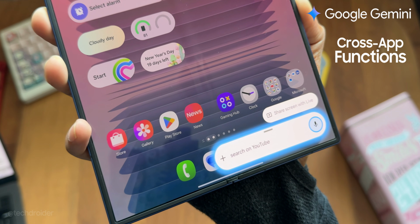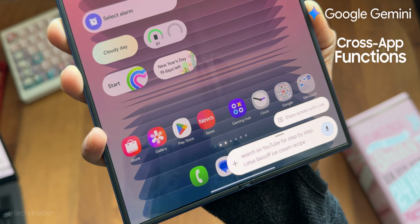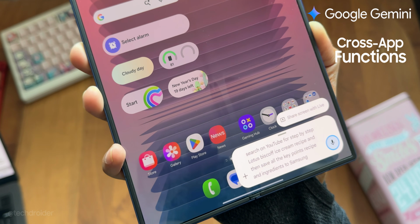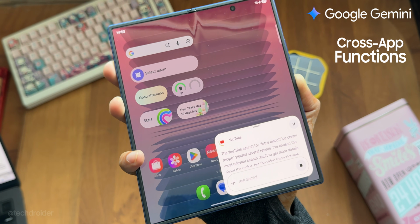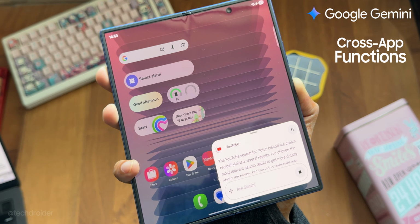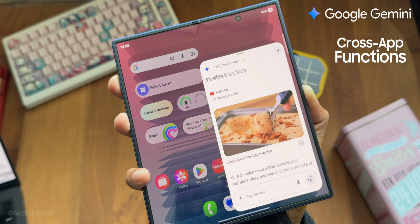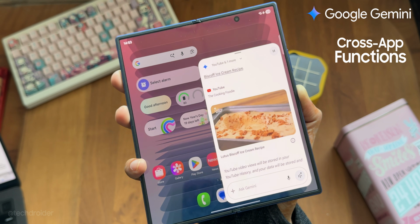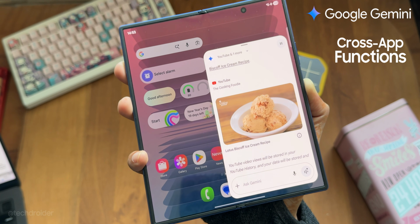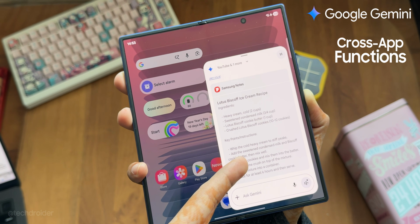Search on YouTube for a step-by-step Lotus Biscoff ice cream recipe and then save all the key points, recipe and ingredients to Samsung Notes. The YouTube search for Lotus Biscoff ice cream recipe yielded several results. I've chosen the most relevant search result to get more details about the recipe. Butter, 1 cup. Crushed Lotus Biscoff cookies, 10 to 12 cookies. Key points/instructions. Whip the cold heavy cream to stiff peaks. Add the sweetened condensed milk and Biscoff cookie butter.